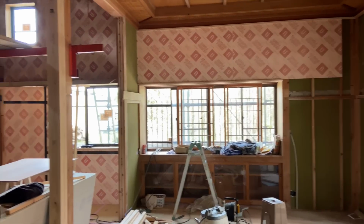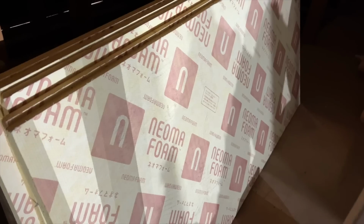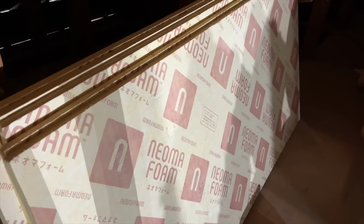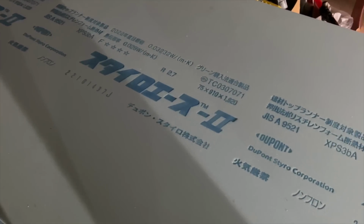We applied the same basic approach to the walls downstairs, though we used the slightly more expensive Rama phenolic foam boards, which have a higher R rating per millimeter of thickness. Up here where wall thickness doesn't matter so much, I'm using the cheaper panels. By the way, I'm not required by code to cover the foam with a thermal barrier.